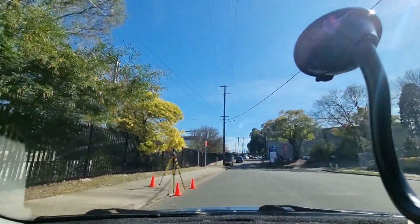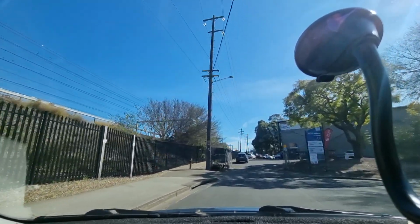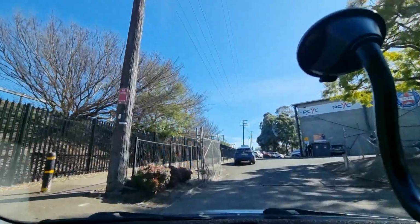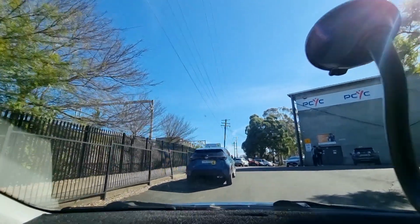So put the right hand indication on now. So come very, very slow. Make sure before you reach that gate, the speed is less than 10 kilometers, guys. So go only with the brake, guys. That car is moving. So look up ahead, guys.